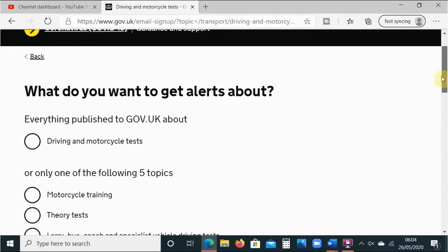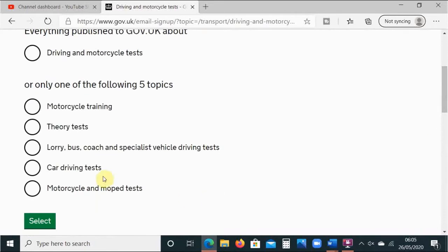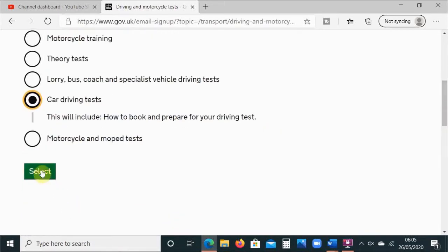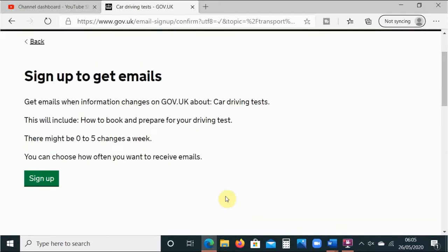So on this page, it says what do you want to get alerts about, and for us it's car driving tests. So that's the one we're going to click there now, and then we just click select. The next page is sign up to get emails, and all you need to do there is just sign up.